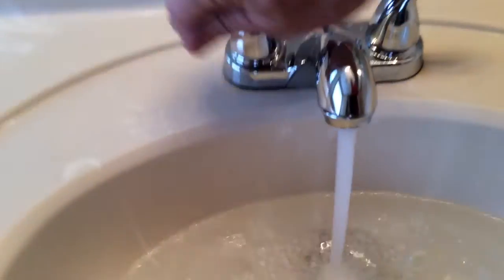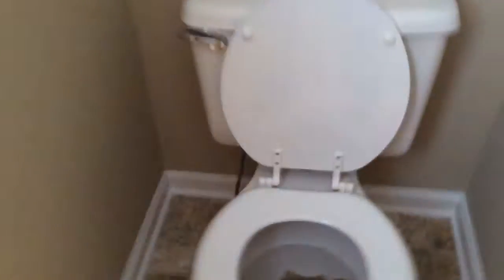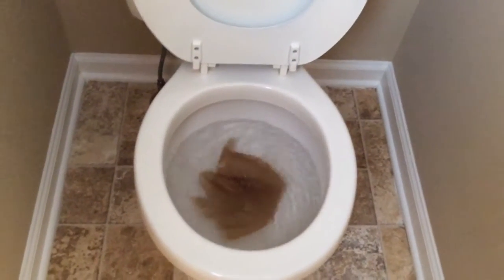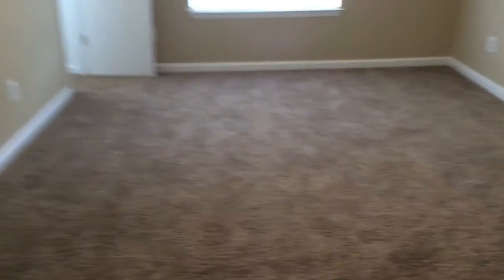Let's take a look here in the master. We did have one concern in the master as far as plumbing goes, and that is the actual toilet. Did not clear the bowl. Our master sink kind of drains a little slow there. All I did was drop a napkin in there to test. As you can see, nothing happens, and that happens even when you hold the handle down the whole time. So I recommend that gets adjusted.